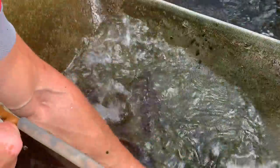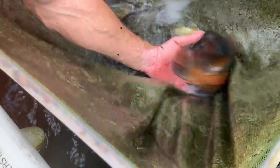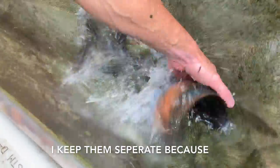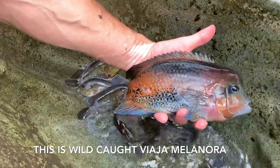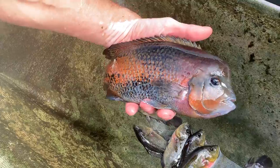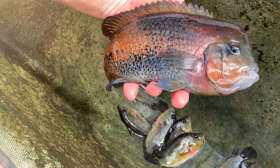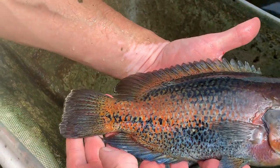Wow. It's soft, it's really pure. Wow, that's a big male? It's a big male. Wow. I keep them separate because the male can kill the female. Like, wow. This is wild caught Vieja Melanura. You see, it's so colorful. That is a gorgeous fish. It's a gorgeous fish. I mean, he's close to what, like 8-9 inches at least? Something like that? I think so. Yeah. Woo.